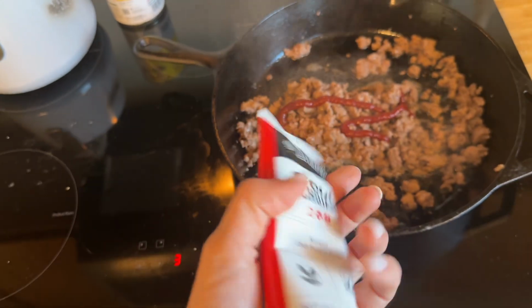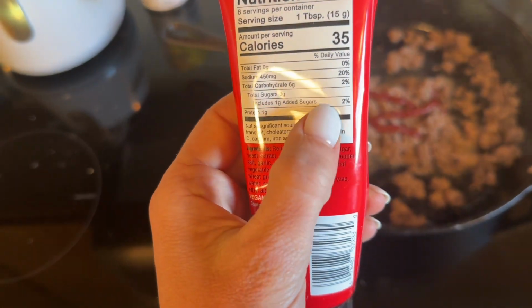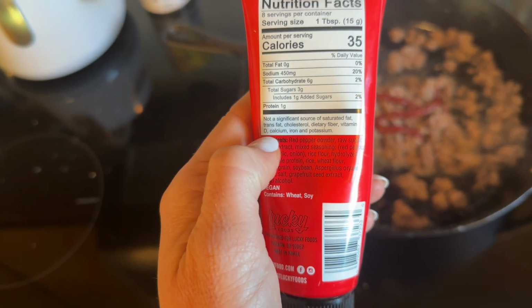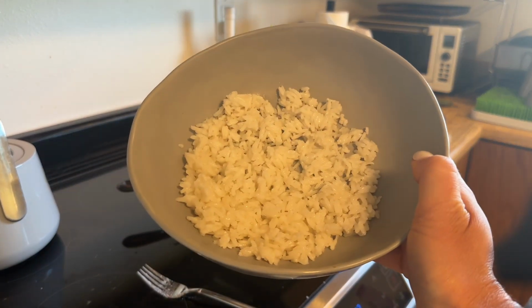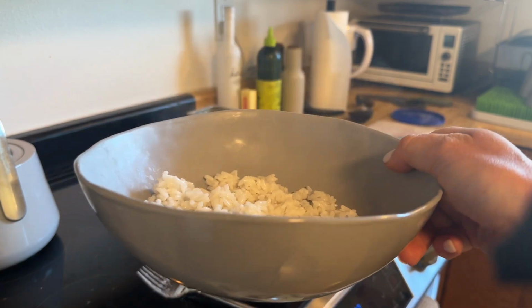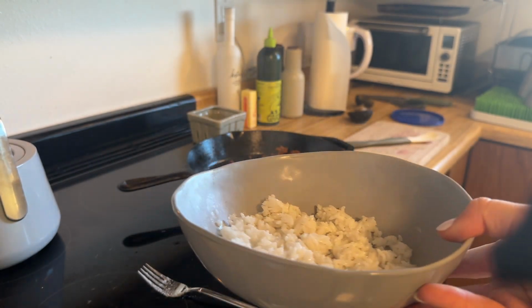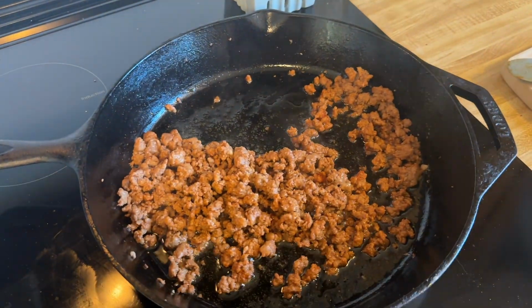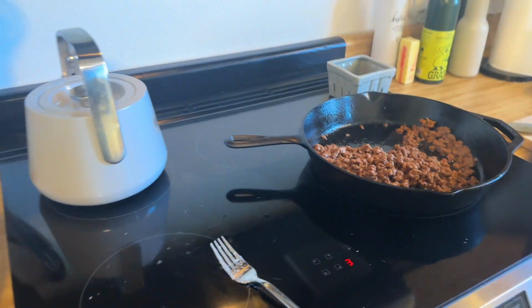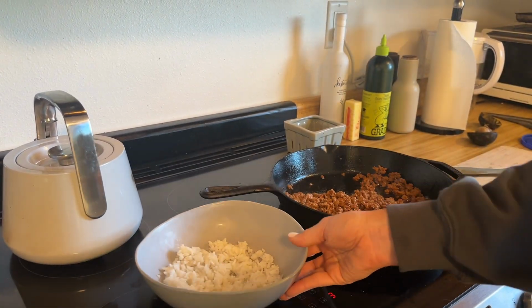Oftentimes when you buy gochujang, I got this one at Whole Foods, there'll be a lot of sugar in it, and this one is pretty good. And it's got 1 gram of protein in there. Okay, so I heated up some coconut rice that was left over that I had made. It looks like this beef is done with the gochujang, so I'm just gonna make up a little bowl here.